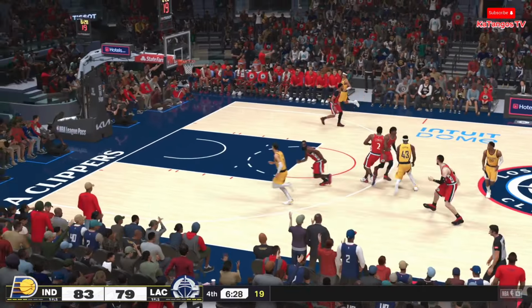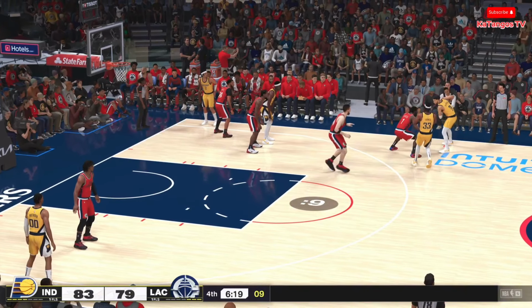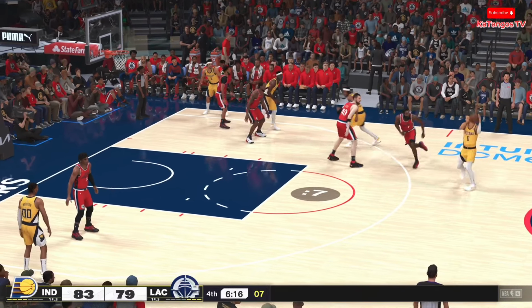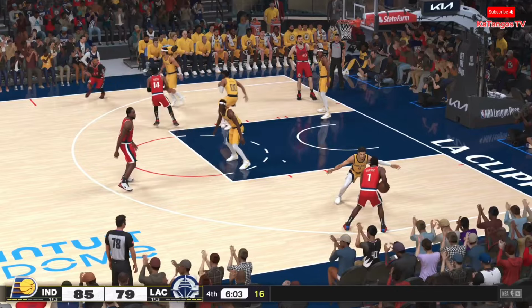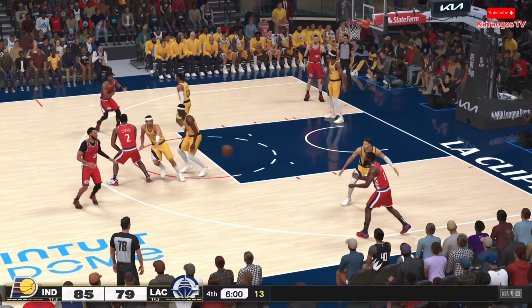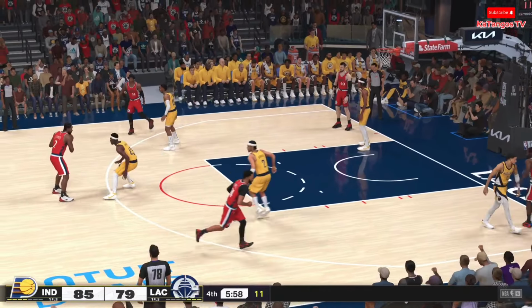Siakam, pass to Mathurin. Halliburton outside. Turner, a screen on Harden. Back to Turner. And then Turner with the dunk. Oh, you can't let Turner get that deep inside. When you do, he's going to abuse you with a throwdown right on top of your head. Leonard passes to Harden. Outside. Pass to Leonard. Outside Harden. The 3. Yes. And it's Leonard with the assist that time.